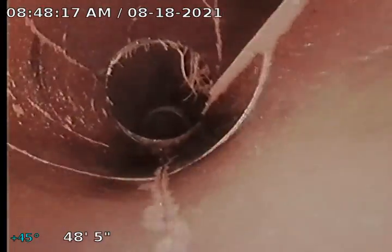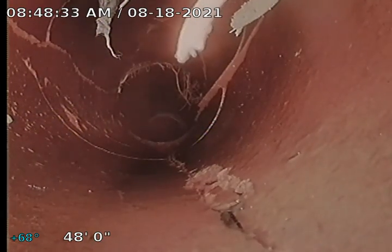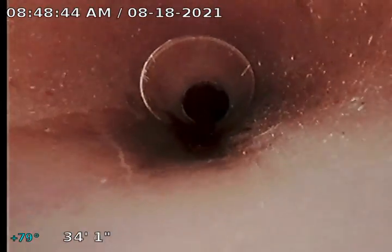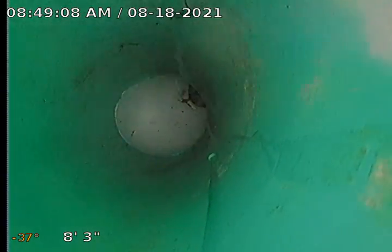Coming back, you immediately see this pipe is cracked. This section right here would be the first to fail, if anything. This is in the right of way, underneath the tree on the right. Coming back up and out of the clean out. Gonna end the video here.